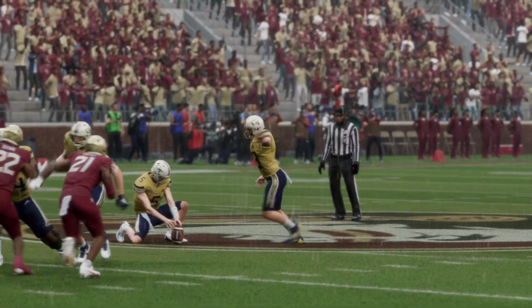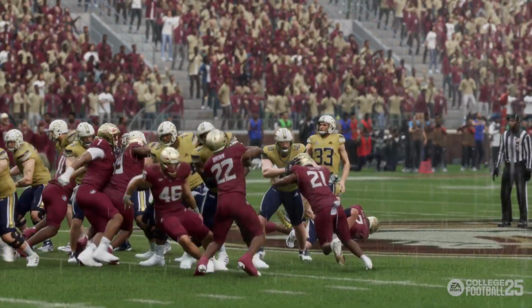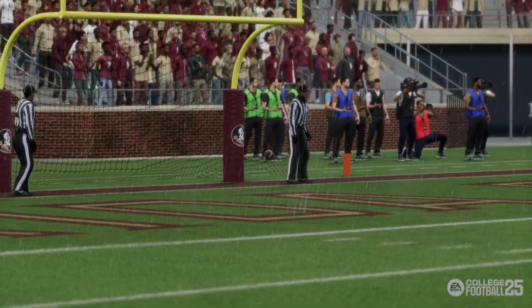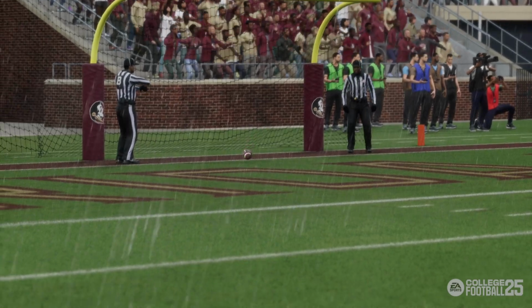And after the missed field goal, guys, we are still locked up. Man, that's tough for the kicker. Here you are in the 4th quarter. You're trying to break this tie, give your team the lead, and knock it off the upper.